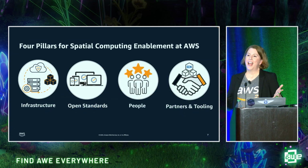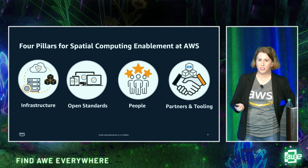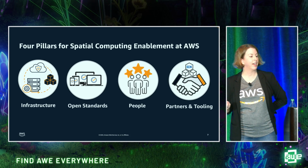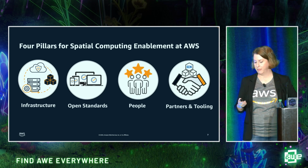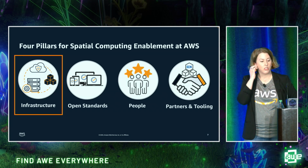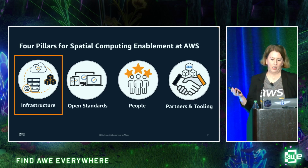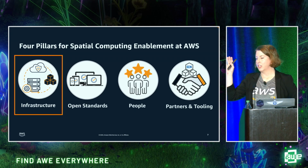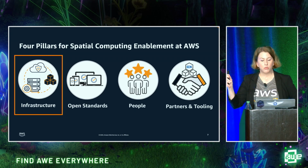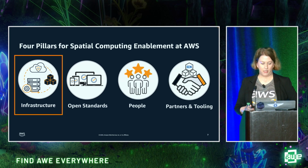So, at AWS, we believe AWS is the best place to build these spatial computing experiences. And in fact, we've adopted these 4 pillars for spatial computing enablement. So the first pillar is infrastructure. We believe that AWS strives to have the widest and deepest set of building blocks. So building blocks, think services, think compute, that would help enable spatial computing experiences.